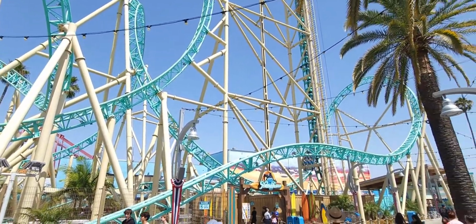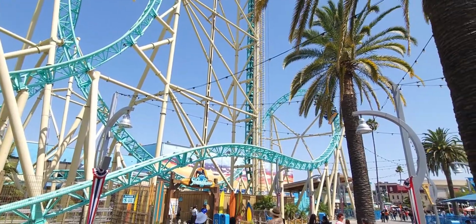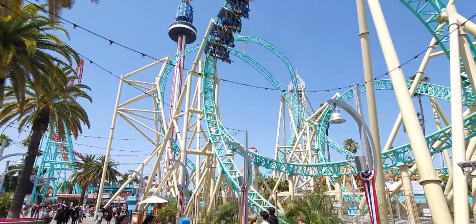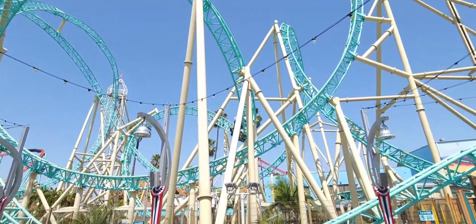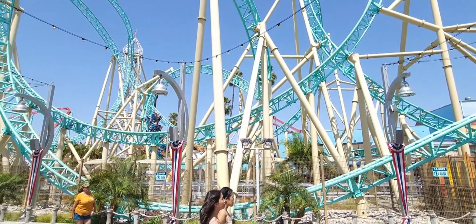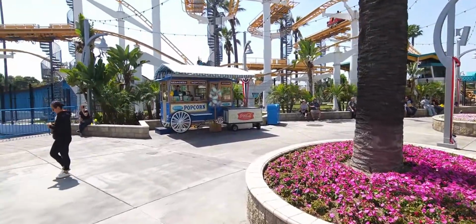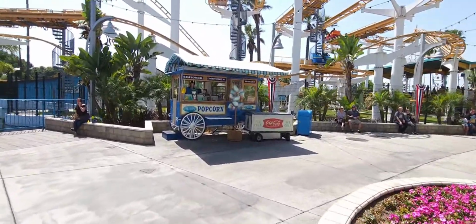Accelerator is one of the last remaining Intamin hydraulic launch coasters in the world, and given Six Flags' recent track record, I'm not sure how many more years it's going to be open. Either way, it's still a fantastic ride with some of the best launches in the world, right out of the station up a massive 200-foot top hat.